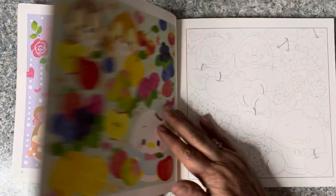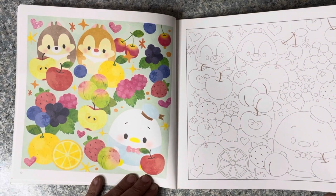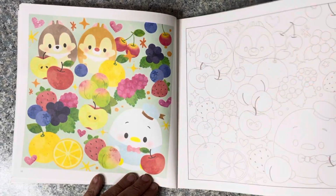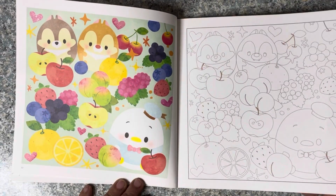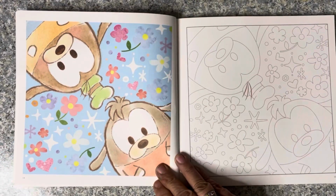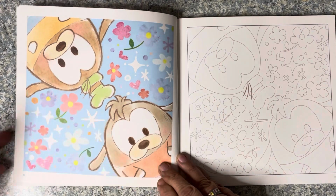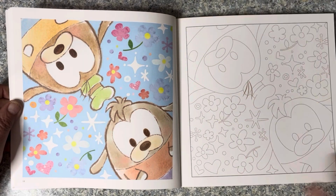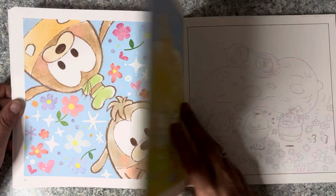That's pretty. It actually looks like pretty easy coloring. This one looks kind of watercolorish. This is a pretty thick paper. I bet you could get away with watercolor on here, or use the Derwent Inktense, you know, or any of those watercolor pencils. And even this one looks like it was kind of done with watercolor.